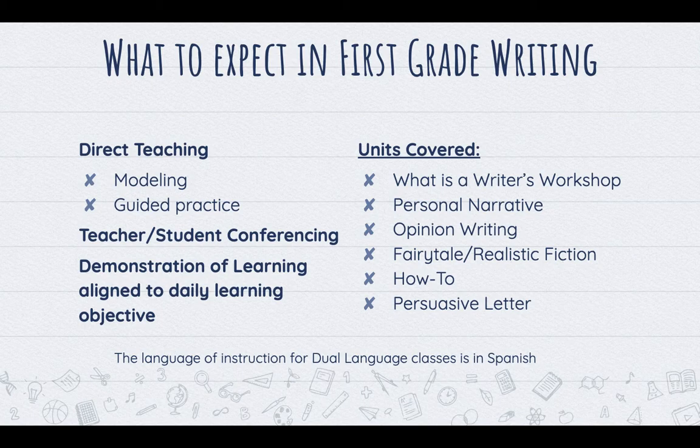After we discuss what a writer's workshop is, we're going to have our scholars write a personal narrative, have some opinion writings, some fairy tale and realistic fiction, a how-to writing piece, and a persuasive letter.